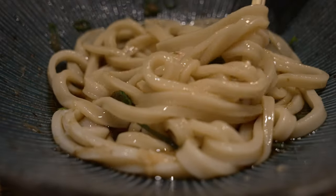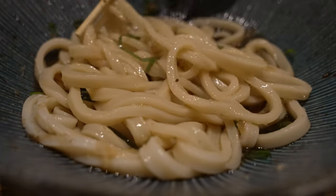By the way guys, they do allow video cameras here. We just have to be really careful with not filming the patrons on the sides. The tables are really close. This is a really good udon, it's so chewy.